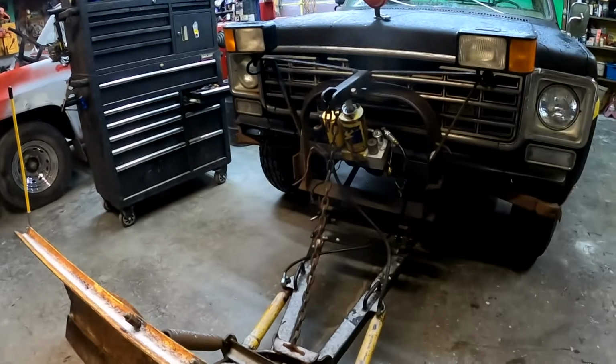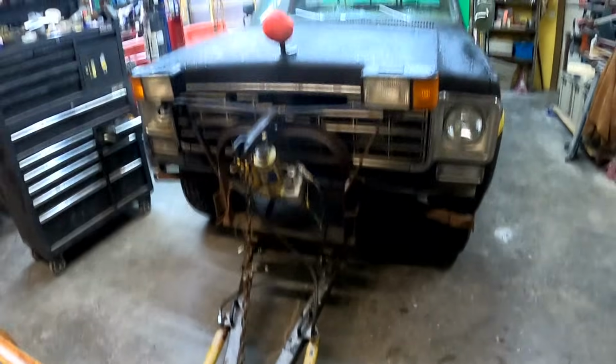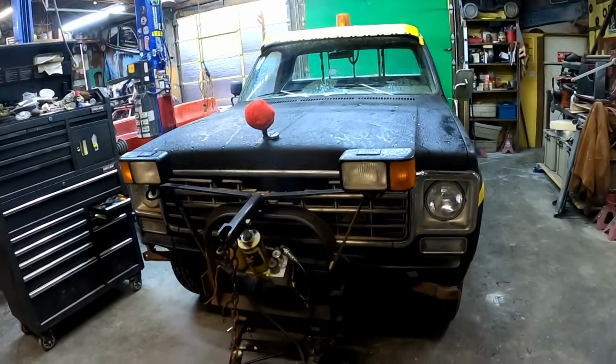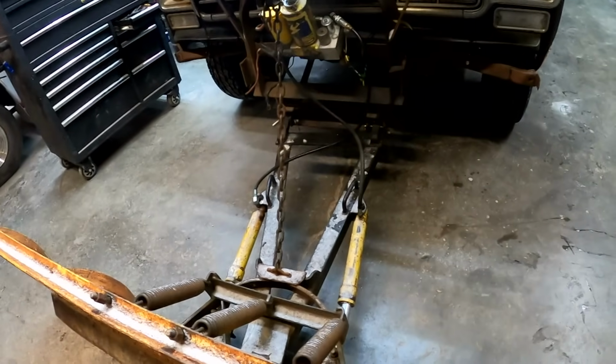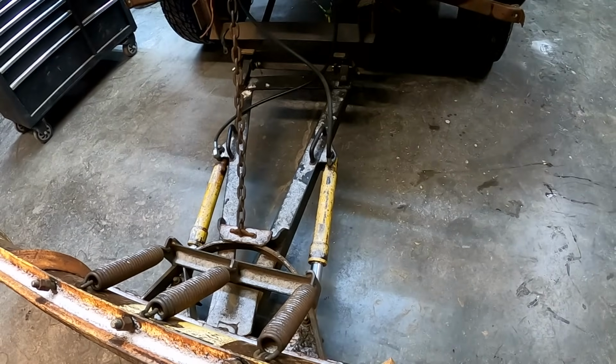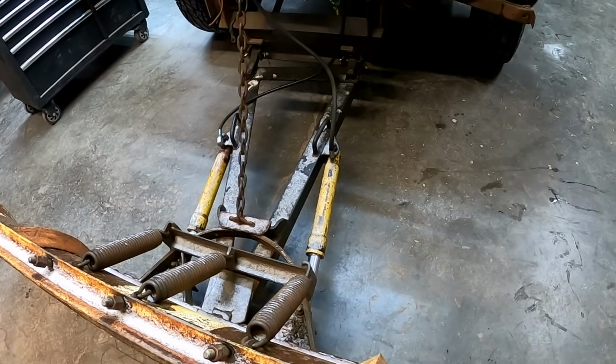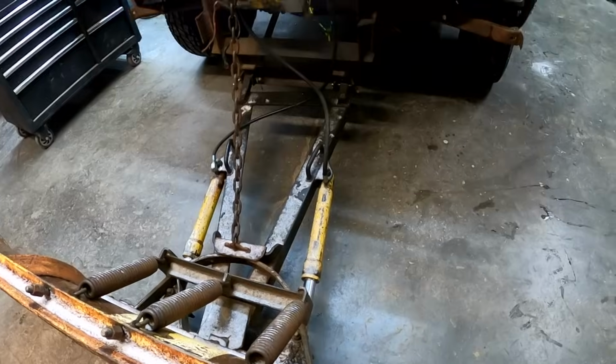But right now, that's one thing I could do. I think I'm going to go ahead and take 8 inches out of that. I think I'm going to detach that plow from the truck and shrink her down a little bit.